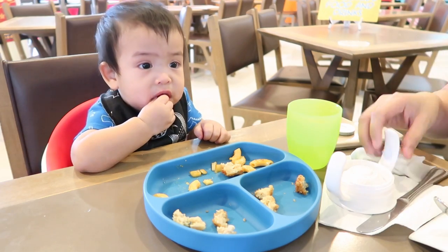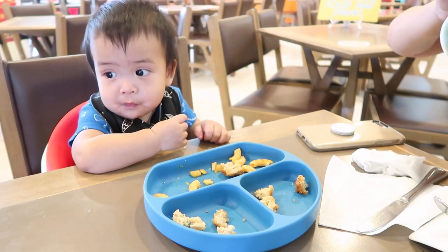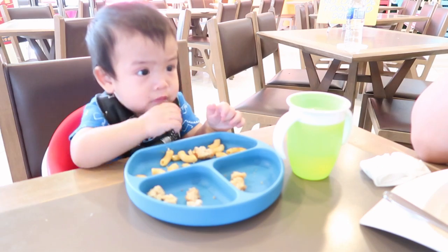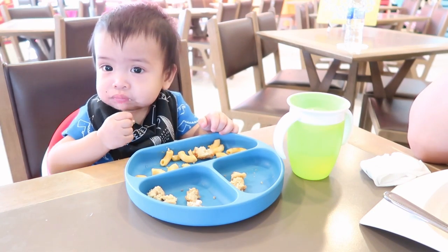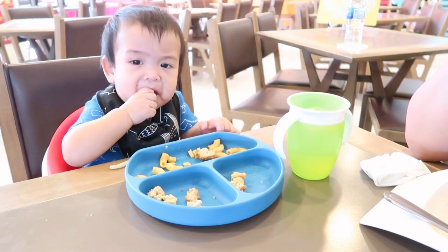So in our baby-led weaning journey, we have been using the Mamas and Papas Baby Bud 3-stage booster seat at home, and we also bring it with us when we dine out. So let me take you to our usual mealtime routine and insert some clips when we dine out.